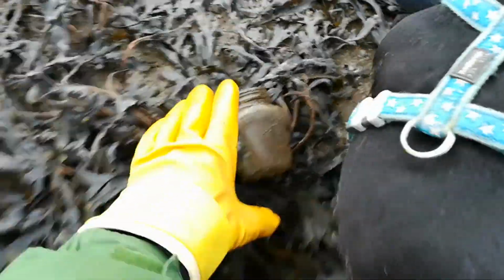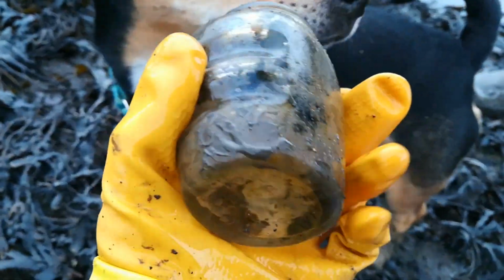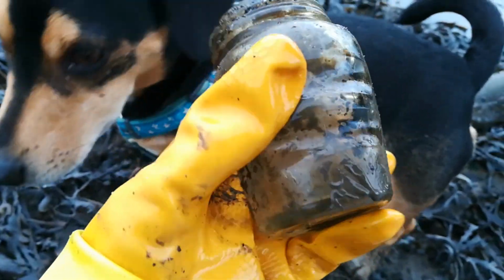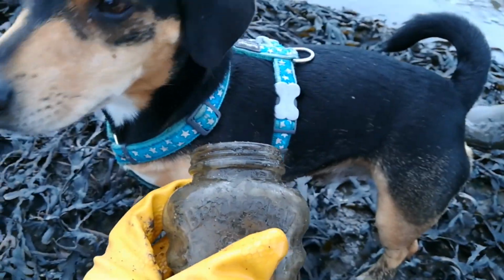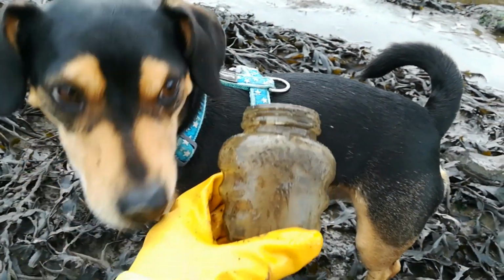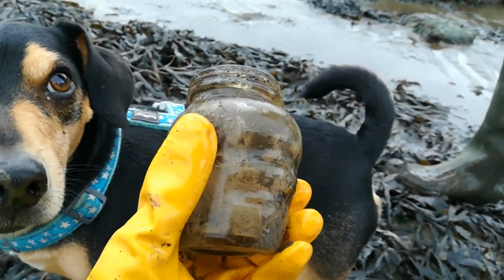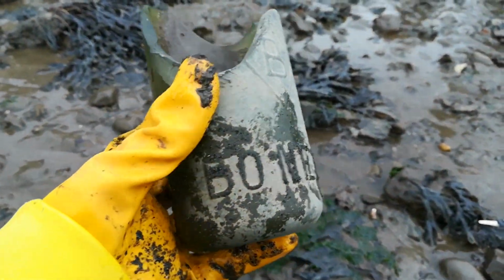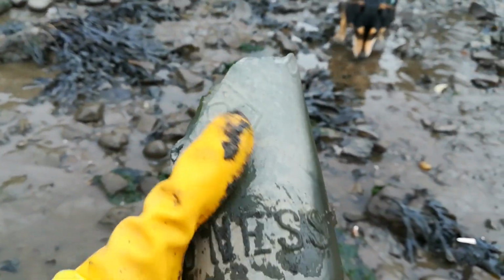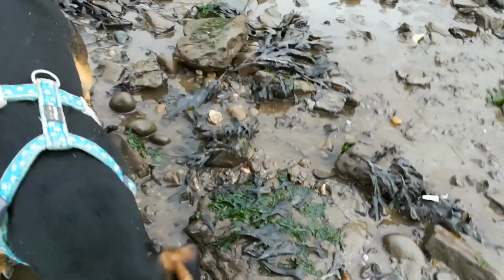Robin's also found a healthy Brylcreem jar. Now, we've both got one of these, haven't we, already? But smaller. We've not got one as big as that. Doesn't look too tumbled. What do you think, Boris? Amazing! What does this one say? So it's got bonus on it. That would have been a beauty. That goes in the, oh, what a shame.